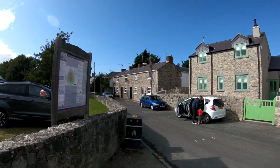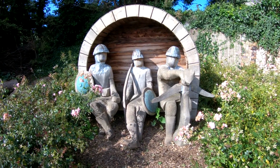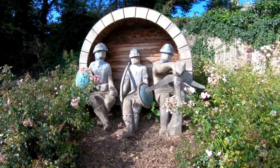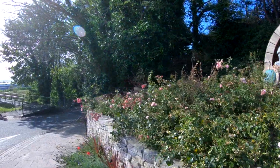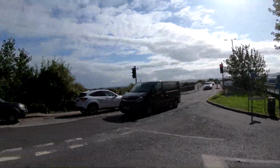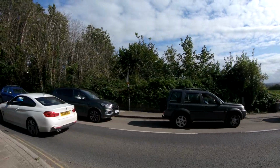Back down this way. And these poor guys fell asleep in 1284 and they've been there ever since. Sculpture by Mike Owens, Standing Guardian. So, I'm going to cross the road and get a picture of the castle from the other side without the traffic in.